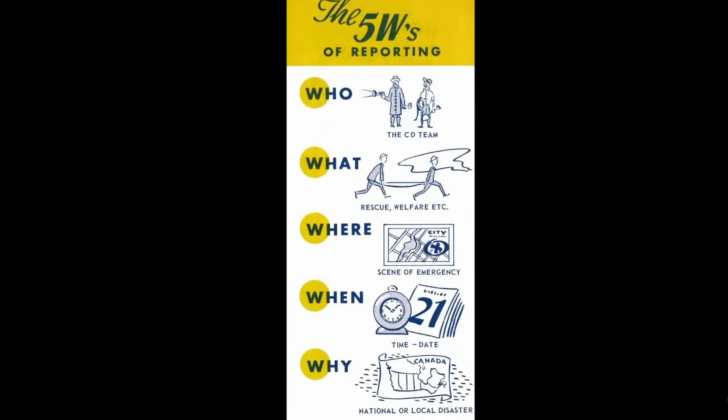It has a logo on it. Kitty's not old enough to remember this logo, but this logo is Canada CD, Canada Civil Defence. At one time, the Canadian government did feel that they would help to protect us all in the event of war. This is the first aid part.